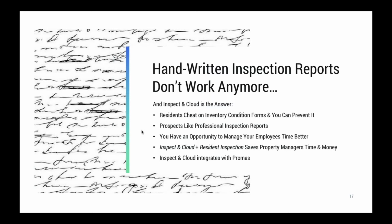And so that's why we feel switching to digital inspections and using a tool that perfectly syncs with PROMAS, the system that you're already using, can be really valuable. And the reason being, and I've already talked about this a little bit, residents, not all of them, but some of them do cheat on inventory condition forms. It can be really hard to prove a handwritten or scribbled comment a year later. And so I'm going to show you how you can prevent those disputes.